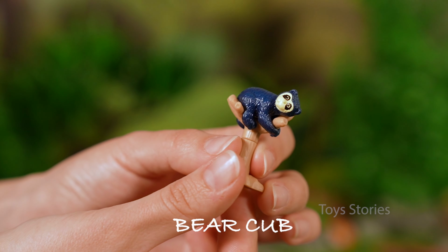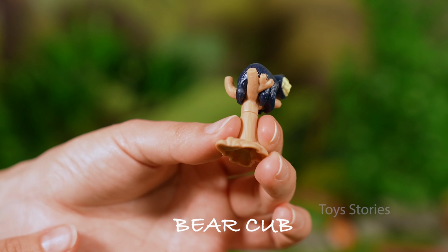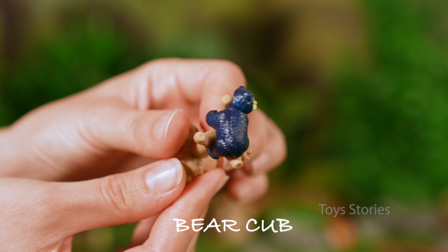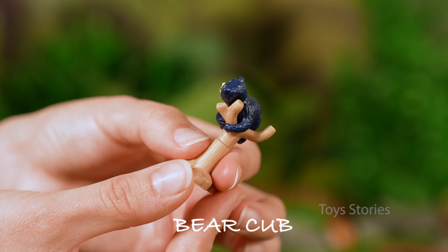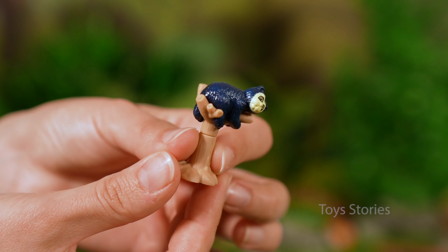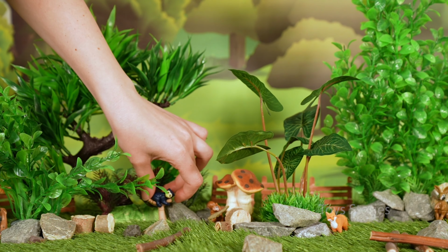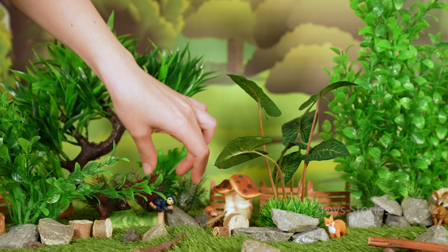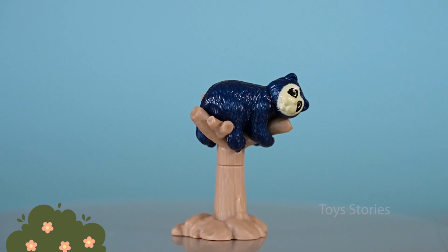A bear cub is a baby bear. They're super fluffy and cute, with big round eyes and soft fur. Bear cubs love to play and explore with their siblings and mom. Even though they're small, bear cubs grow up to be big and strong, just like their parents.